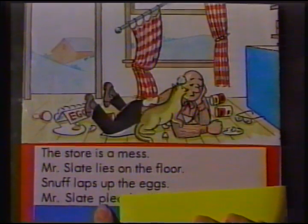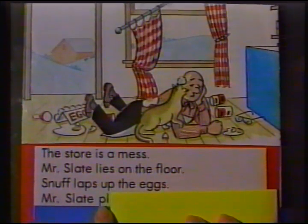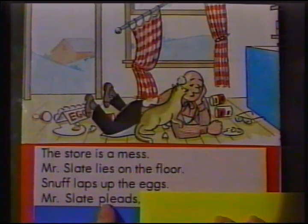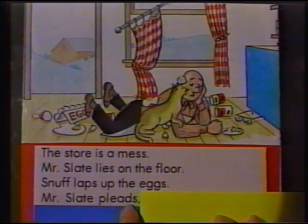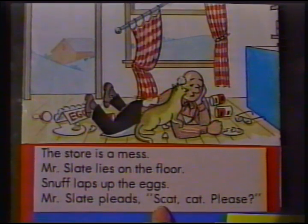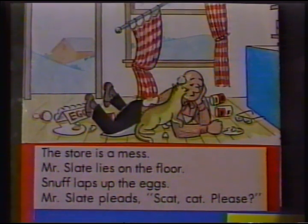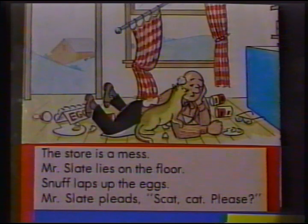Here's a new word. Pleads. He pleads like he's begging. Mr. Slate pleads. Scat! Please? Please, kitty cat, won't you scat? Oh dear, poor Mr. Slate. Do you think he's a bit discouraged, children? He looks a little sad because his store is such a mess.